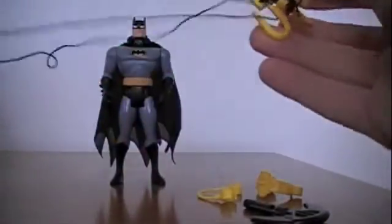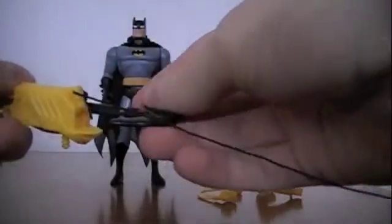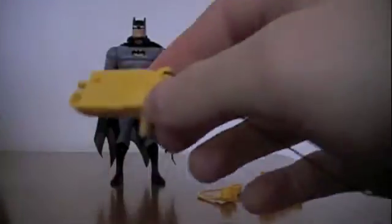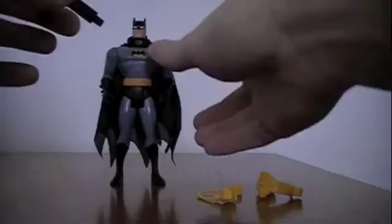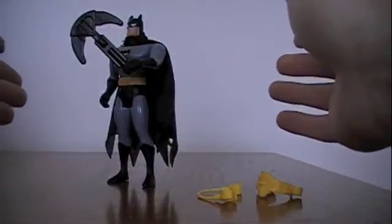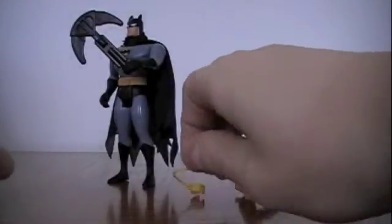And we have this really cool grappling hook launcher. Not only does it launch the grapple, but you could also put this missile inside, the Batarang missile, and launch the missile. Also, it's got this little peg, so it can actually be held in Batman's hand. Pretty nifty, huh? It looks pretty nifty that he can hold it, but it does look more like he's going to club somebody or axe them to death.